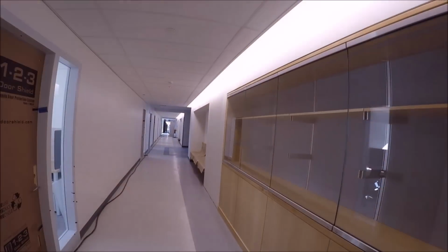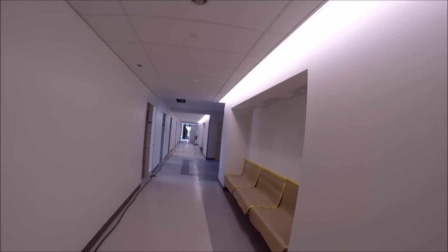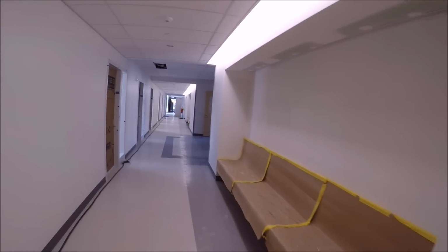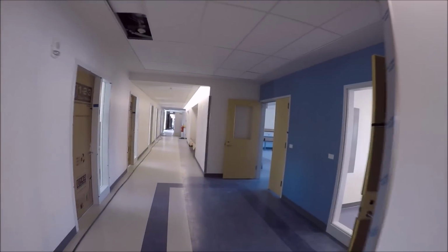3rd floor, very similar to the 4th floor. We've been talking about this right along, what we call our tower 1 through 4. Beautiful oak benches in through here on the hallway. The theme here on the 3rd floor, teaching labs. And the construction's a week behind here.